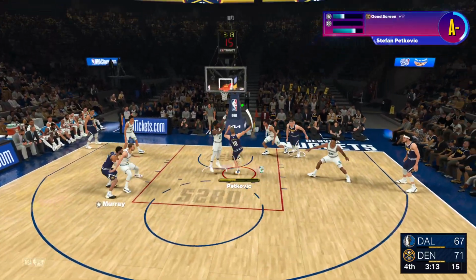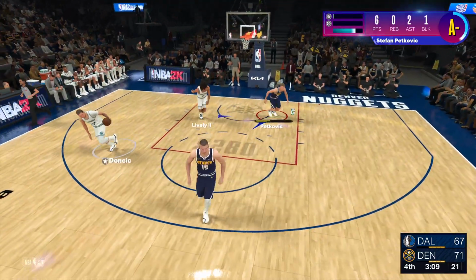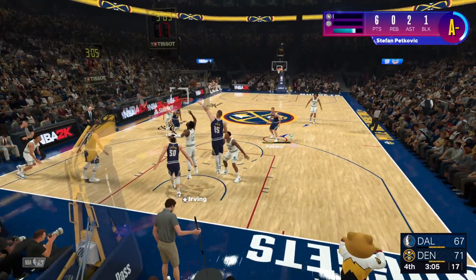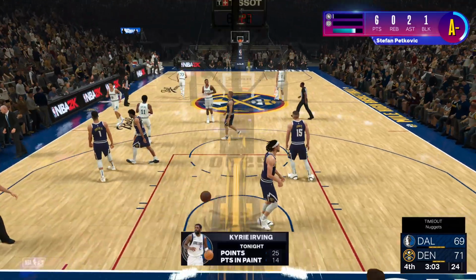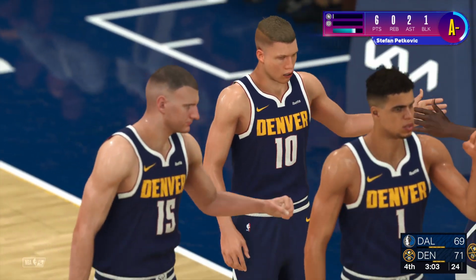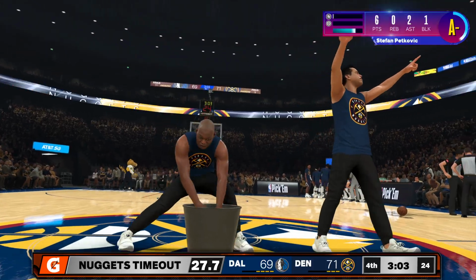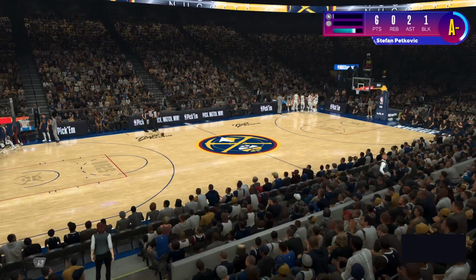Murray, the pass to MP. Can't connect from short range. Mavericks trail by four. Inside. And Irving with the basket on the assist by Doncic. 25 points for Kyrie Irving. And you want him taking big shots for you in big moments. That one was as easy as it gets. Well, you don't want to give him any open shots at this stage. Never mind the layup. Come on now.